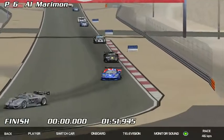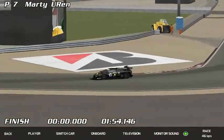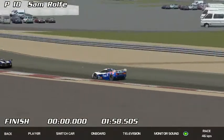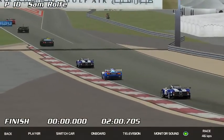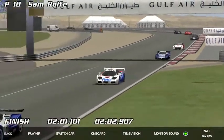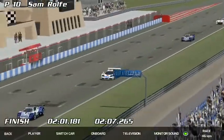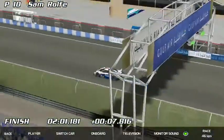No, and I was just cycling through the cars here to keep an eye on everything, Ken, and picked up P10 Sam Rolfe, and he's done a really good job this season for the limited time he's been out in GT1. I had stopped on Sam Rolfe as they come across the start-finish line. Good on you, Sam.